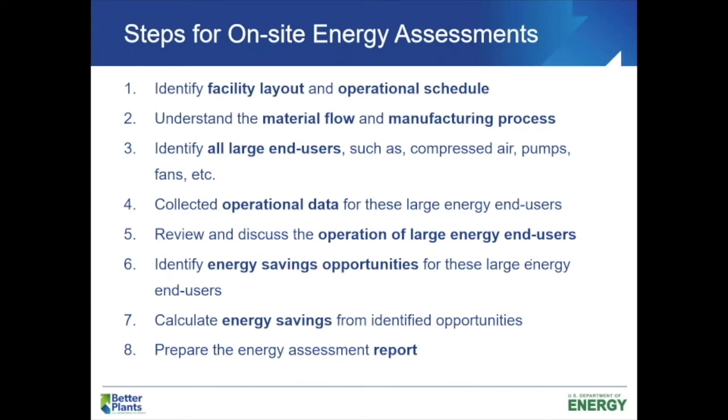The next step, if you're doing an energy assessment, is diving in a little bit deeper and trying to collect some of the operational data. These next couple steps are what really differentiate those different types and levels of energy assessments. So, collecting operational data for those large energy users, as well as reviewing and discussing operations with some of the operators, the end users there. And then, once you've done that, formulating a couple of energy saving opportunities and really doing the analysis. And then last but not least is certainly a report. That way we can tell management, we can tell the facility guys at the site, hey, here's what we found, here's what we recommend.